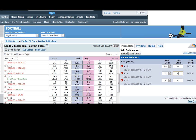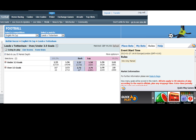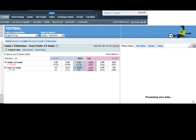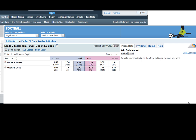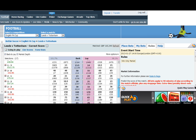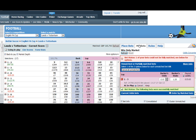So we're waiting for the 1-3 to be taken. We've got a little bit of money on the 2-1, 2-2, 1-2, 2-2 being our Brucey bonus. And we're just going to put a little bit on the over 3.5 as well. So most of that is covered obviously by the under 2.5. 32 of the £34 is covered.